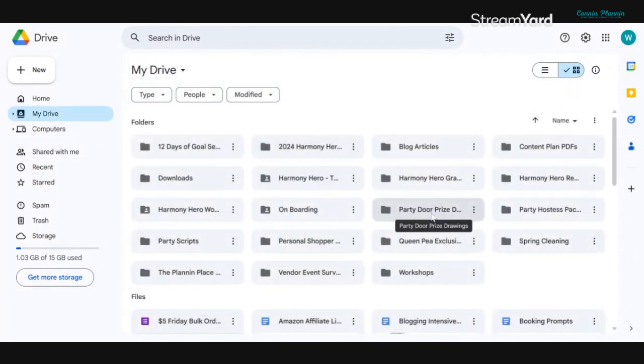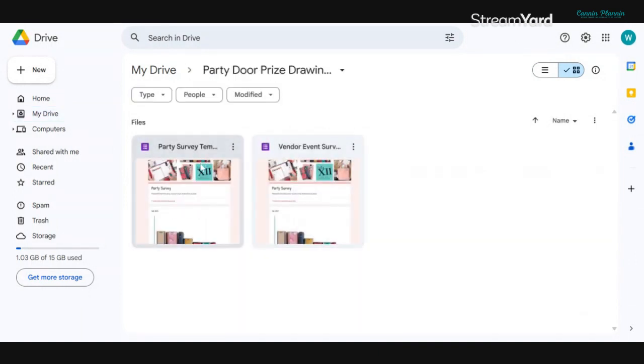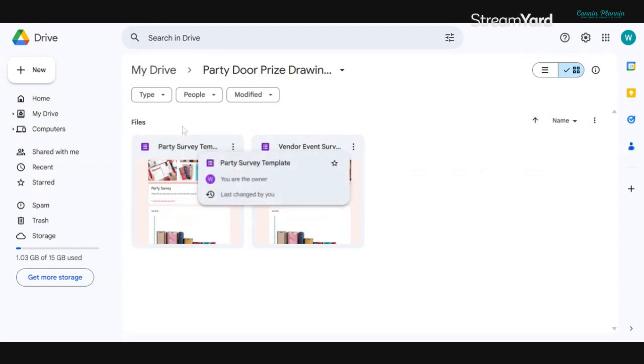I do keep a party door prize drawing folder. It gets cleaned out quite regularly, but I have two in there. So a party survey template and a vendor template. This makes it possible for me to do drawings and have those available for door prize drawings.